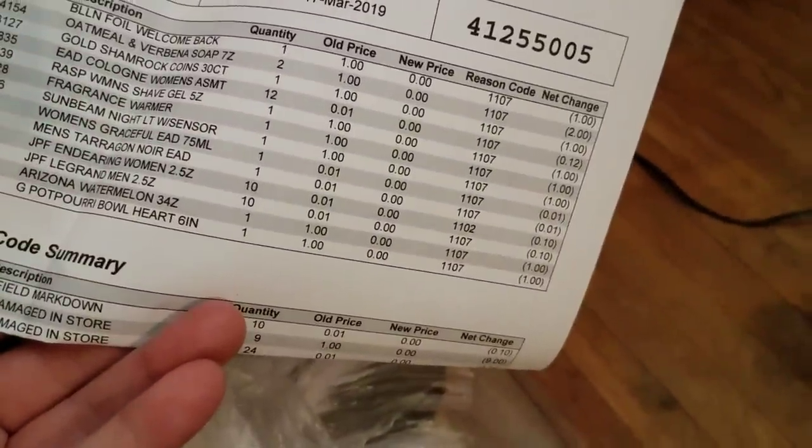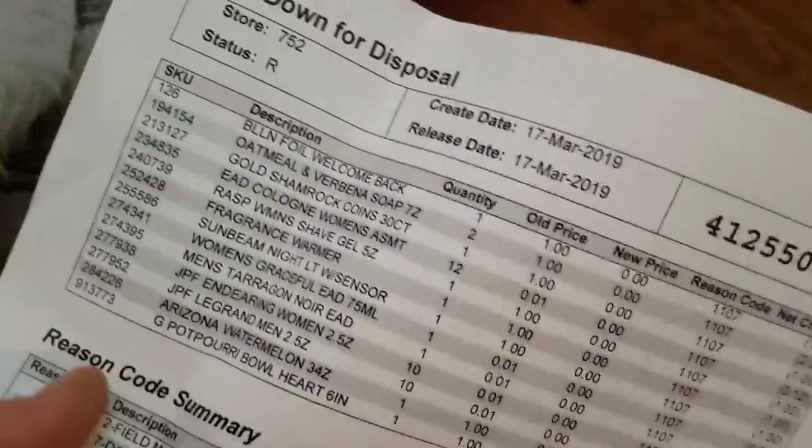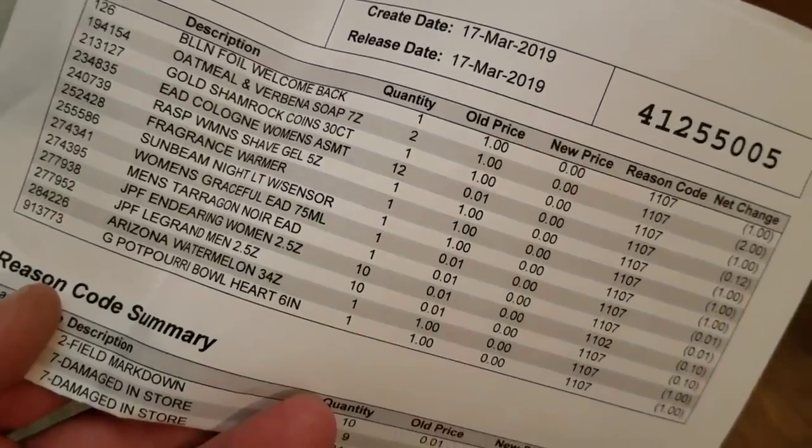What do we got there? Assured Moisturizing Shave Gel, Raspberry. Raspberry scented. That's kind of cool. We got an invoice here. Oh, markdown for disposal. So that might be all the stuff that's in here right now. Well, let's find out. That's empty oatmeal soap. A glove.